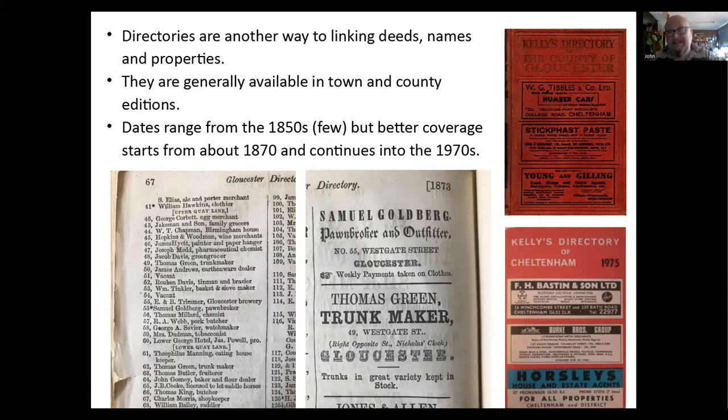And that's an example of the later ones on the right. But look at this one here from Gloucester, 1873. Sometimes you'll get adverts for people in there as well, and then you can trace them back. This one's for Thomas Green, a trunk maker. If you look on the right-hand side, number 49 down there, you can see Thomas Green, trunk maker. So sometimes you can get a little bit more information than you would otherwise.